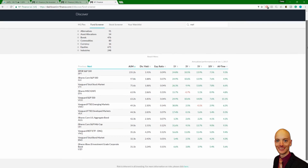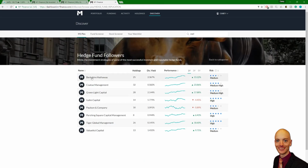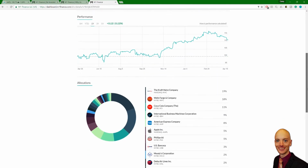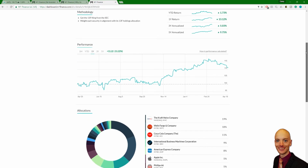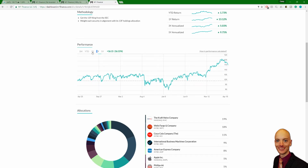So here we go into fund screeners. We've got stock screener, fund screener, M1. These are pre-made pies from M1. So I wanna emulate what Warren Buffett does, which, I mean, who can say that's a bad idea? We go to the Berkshire Hathaway pie. This is a pie made by M1, and it owns all the same things and all the same weights that Berkshire Hathaway does. It's made to emulate the performance of Berkshire Hathaway. And you can see that over 5 years, it's up 57.5%, which is pretty darn good, in my opinion. I think that's pretty cool.